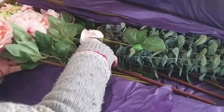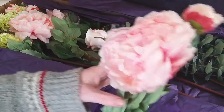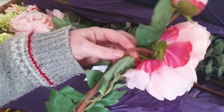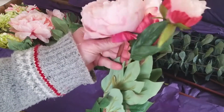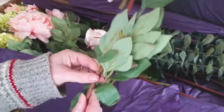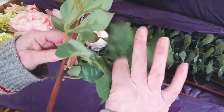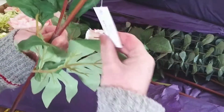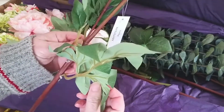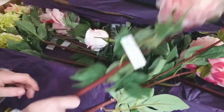And then who doesn't love a peony? They have such a short season, and this is one of the reasons I am drawn to silk flowers, is it means that you can extend the natural season of any fresh flowers that you've got at home. So I'm posting this in May, so our peonies in the garden are just about coming into bloom, and they'll probably only last a week, but I can add a few stems of my artificial flowers into my vase of homegrown peonies, and they will just last and last and last.